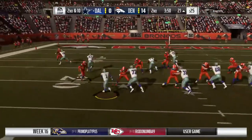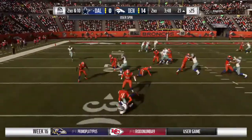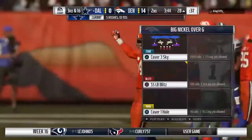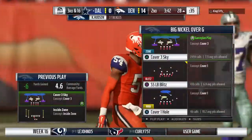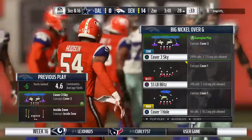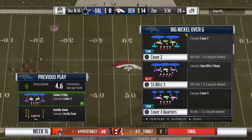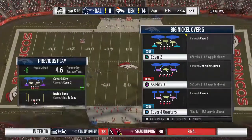They'll run it now out of the gun. Oh, now he bowls him over. And he'll lose yardage here, going down back at the 28. It goes as a loss of 6. And now 3rd down. We just saw another example of how the defense is winning this game. Really at the point of attack, the offensive line's just getting pushed around.